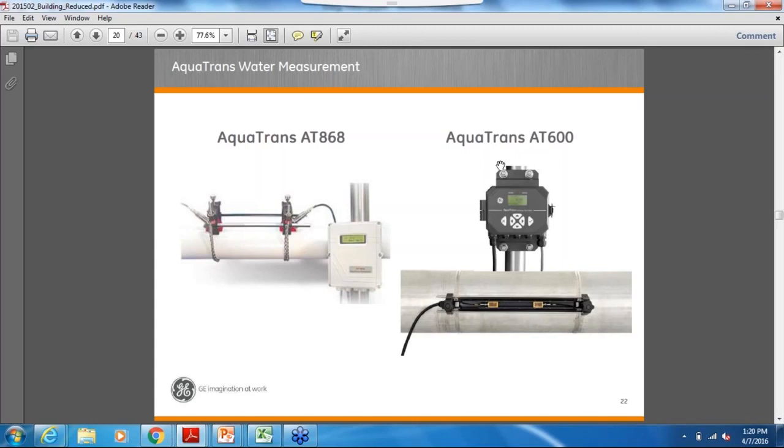Along with this is our stripped down version, the AquaTrans and the AT600. This is a newer product that's going to take the place of this guy here. But these don't have the energy capabilities. In other words, they can pretty much read velocity and volumetric and do the totalizing for you. But if you want to do energy, you'd have to take this output, the velocity or volumetric, take in those temperatures, and do the math somewhere else.